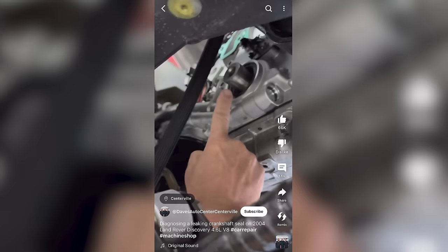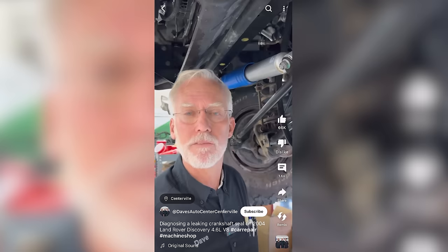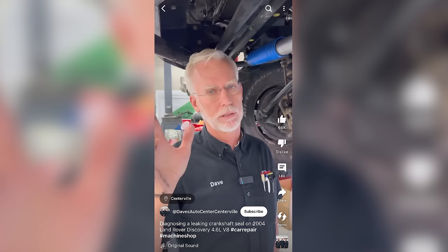That covers hole compared to the crankshaft is kicked sideways. It's not centered. How are you gonna fix that? That's like, are you kidding me? How am I gonna fix that? I gotta modify that front cover. I can't change the center line of the crankshaft. I can in my machine shop, but I don't wanna pull a motor. I mean, that's crazy work.